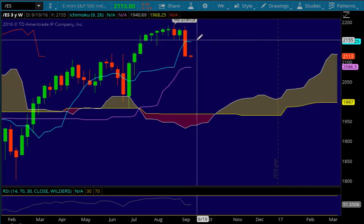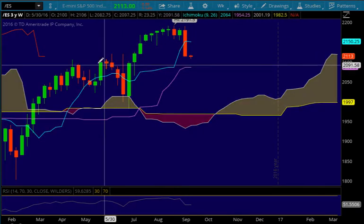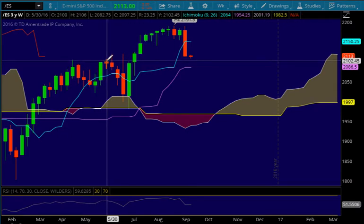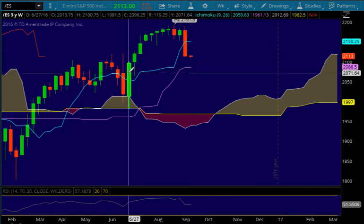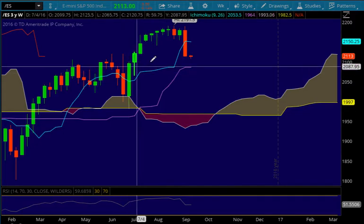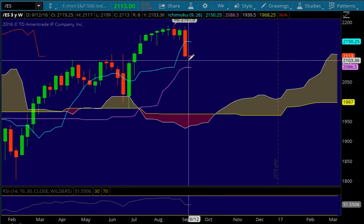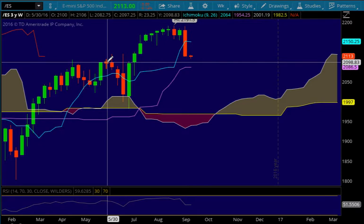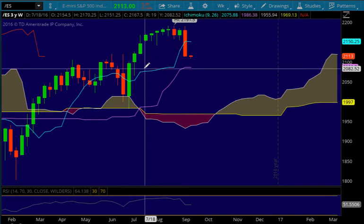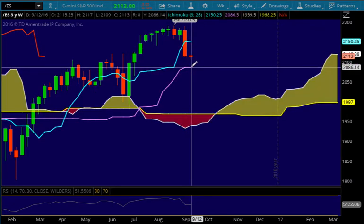So if we do see more selling, the most obvious downside target, besides this sideways horizontal level that we can see around here, there's a gap fill right here. So let's see, the gap fill on that is to the 2096.25 level. But the first horizontal level that we have is up here, and that is at the 2100 level, obvious psychological level as well. Then we have below that the Kijun-sen, which is flat, which is currently at 2086.50. So if we do get below those other horizontal levels, then 2086.50 would be my downside target for ES on the weekly.